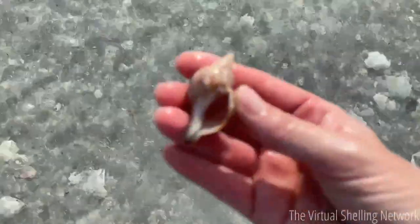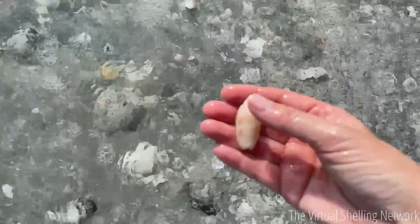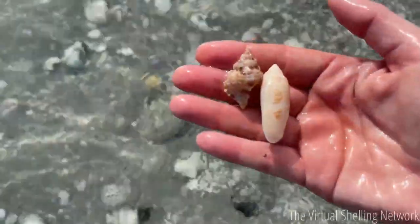Over here we got another tulip. Make sure nobody's home in there. Look how pretty this tulip is. That is gorgeous. Gorgeous tulip. There's another pretty olive right here. Nice light colored one. And here's a little apple murex rolling around. Such a great little shelling area today.